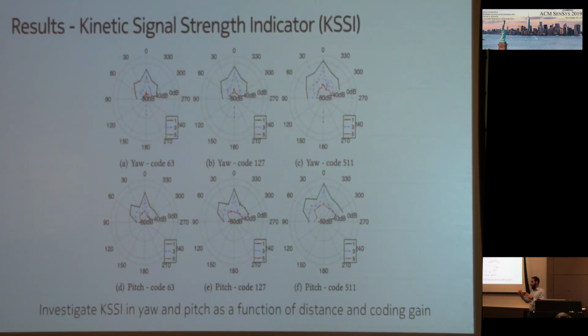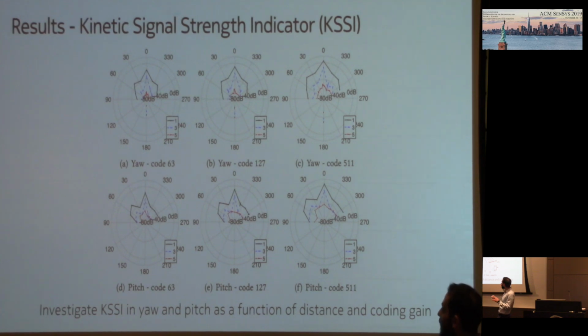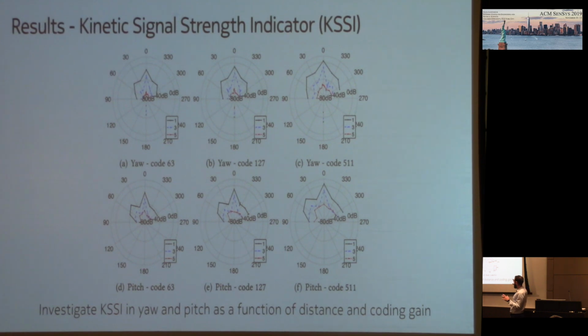Moving on to trying to understand how signal strength, or what we call here kinetic signal strength indicator, in similar vein to RSSI, we've got KSSI. So we're trying to understand how the KSSI varied in yaw and pitch and across distances and coding gains. Generally, as you'd expect, the best performance was obtained when the radar was bang on facing the metasurface, and then as you introduce axial misalignment, you begin to lose signal strength, KSSI.